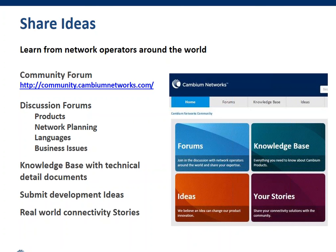And if there's something that you'd like to see us build, there's an area there where you can submit your development ideas, and we do review that each time we do a round of hardware or software development. And I think a number of folks have already seen their ideas come to life. In addition to that, we also have the real-world connectivity stories area. That's the Your Stories area, where you can take a look at what other network operators are doing. They're very good at sharing screenshots of the throughput that they're receiving, images of their network design, or if you have any questions, you can ask them directly.